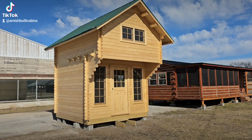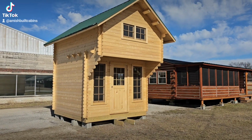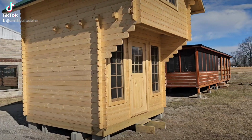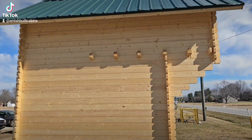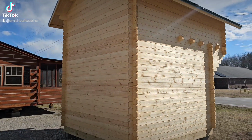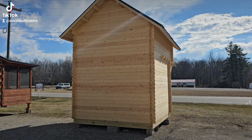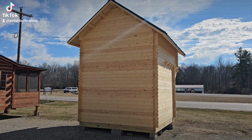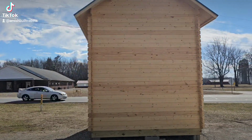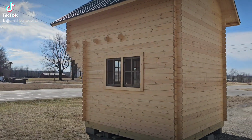Now we're gonna stain this one, but we haven't had a chance to stain it yet. It's got a cool hunter green roof on it. Let's walk around it here. Beautiful day here in Indiana today. Get you guys all the angles of this one here. It's got the two windows on this side.